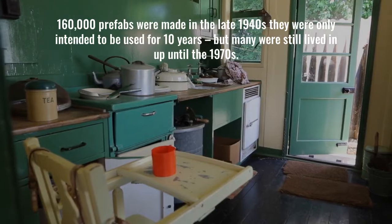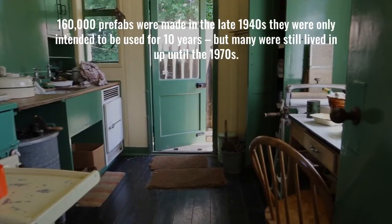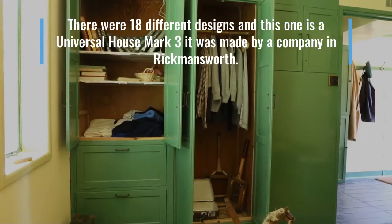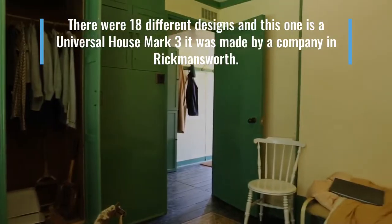160,000 prefabs were made in the late 1940s. They were only intended to be used for 10 years, but many were still lived in up until the 1970s. The museum's prefab was one of 46 on the Finch Lane estate in Amersham. There were 18 different designs, and this one is a Universal House Mark III. It was made by a company in Rickmansworth.